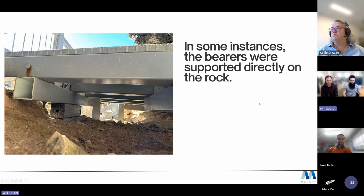The unique topography of Admirals Arch called for unique solutions to be implemented to provide adequate support to parts of the structure. An example of this is the use of FRP hollow members to support bearers directly onto rock, with anti-crush inserts to protect the hollow FRP profiles from crushing.